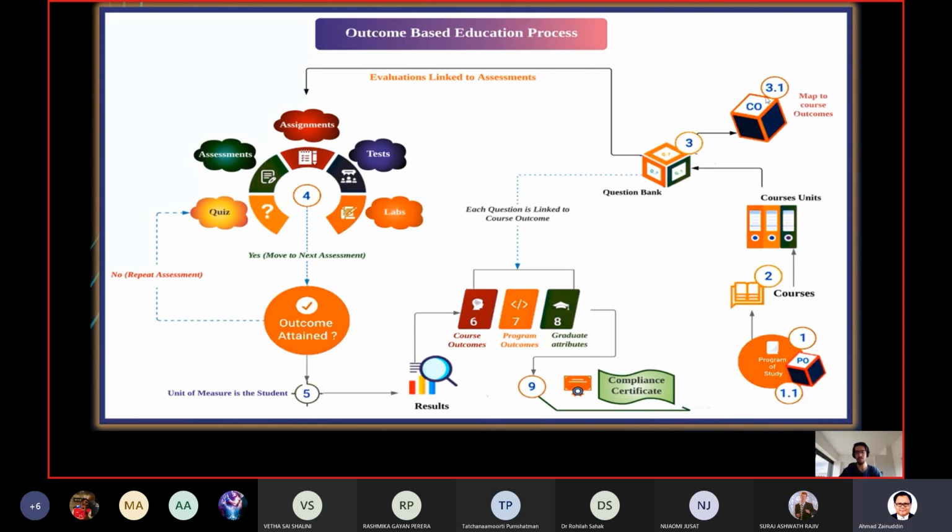After this, we need to map these course outcomes to the program outcomes. Every question is linked to a course outcome. After we have the course units individually, we need to evaluate them by linking them to the assessment. Assessment can differ between courses. For example, some courses have labs and some don't. In general, there will be quizzes, assignments, tests, labs. Assessment can be projects or other things depending on the course itself.